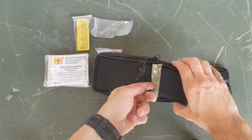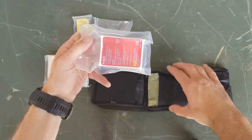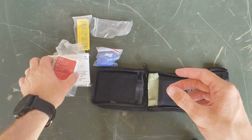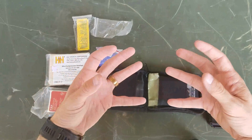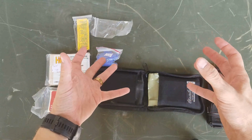So on the other side, I also have compressed gauze, which is a little bit thicker, and these two paired up really well, right? You can stop quite a few things. Now, I'm not comparing this to the bag that I showed you, because obviously the bag has a ton of bleeding stoppers and all that kind of stuff.